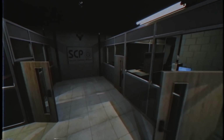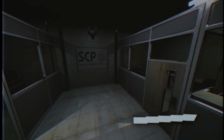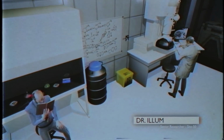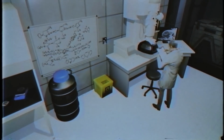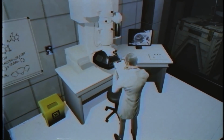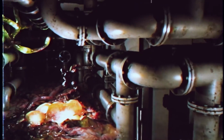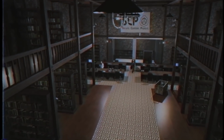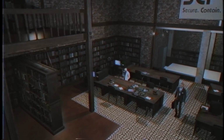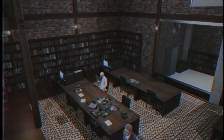Illum. Yes. Present day, Site 50 is renowned in the Foundation as the go-to site for taking newly discovered anomalous objects in North America. It has the highest collection of underground transport tunnels, connecting to sites worldwide for safe deliveries of SCPs. We even have a new temporary naming system for the SCPs while they are in holding, as we cross-reference their traits to make sure they haven't been discovered yet.